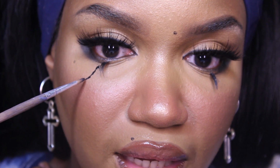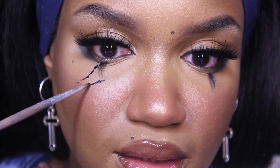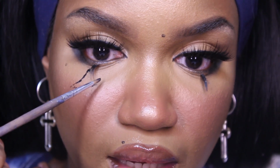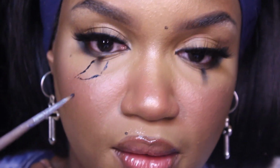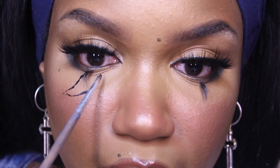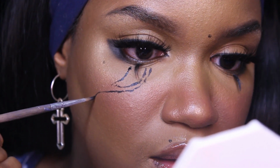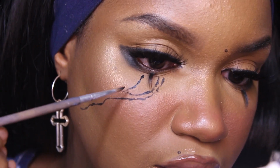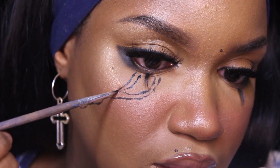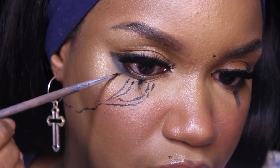I'm going very light. And this one's gonna be connected to this one. And it has to go up to my eyes. And there's gonna be a little pop. And then we can do another one before we go all the way down.